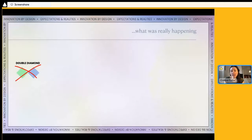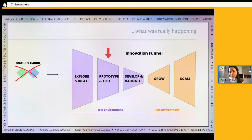First of all, and very simply, they weren't following a double diamond process, which is a design process. They were following an innovation process, specifically an innovation funnel. The word funnel here is important because the scope of this process is to filter through different stages only those ideas that are actually promising to deliver value for both the customers, all other stakeholders involved, and the organization itself.